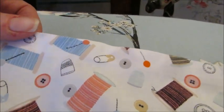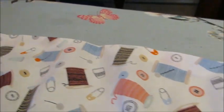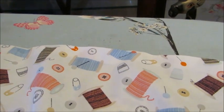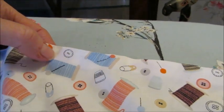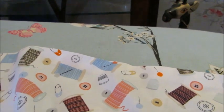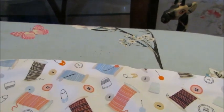So yeah, I have just pressed that all the way along the hem, and there's miles and miles of it. Now what I'm going to do is take it to the machine and stitch that down. I was going to hand stitch, but I just do not have the time. It's going to take hours if I hand stitch that, and I'm not mentally strong enough to do that.